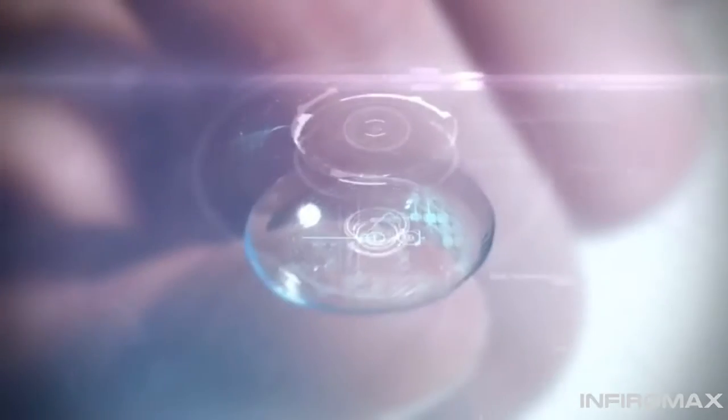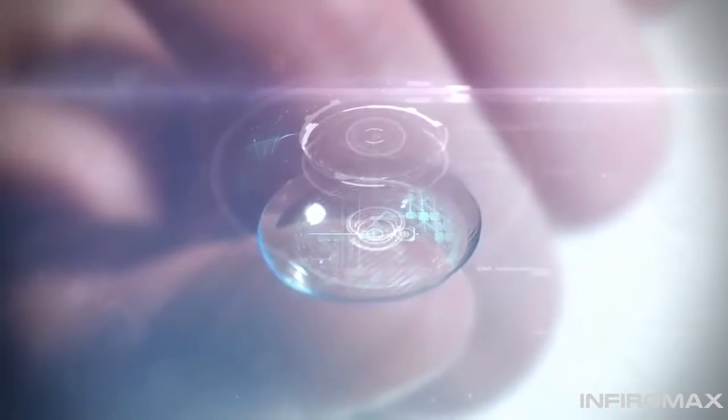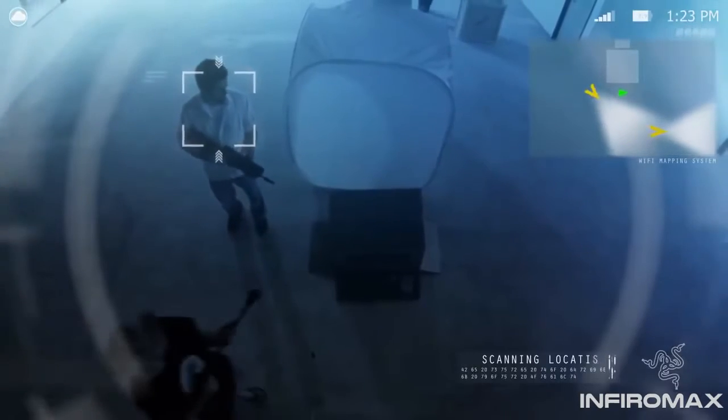Your new perspective on life is in crisp HD 3D with the revolutionary membrane lens. These soft lenses are made with cutting-edge microcircuitry and intelligently switch between your natural perspective and third person.